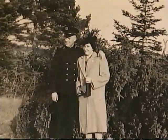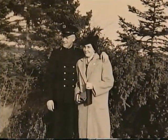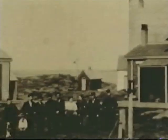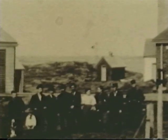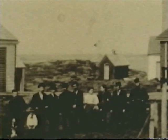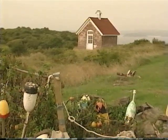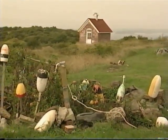Elson Small became head keeper of the Seguin Light in the summer of 1926. The Smalls lived there for 4 years. Seguin was a bigger island, and there were 3 keepers there. And it was altogether different. It was a social place. You could have the keepers socialized. And, of course, you could have your vegetable garden there. The assistants used to have nice vegetable gardening.